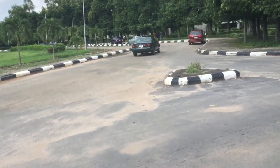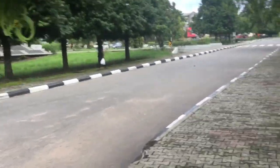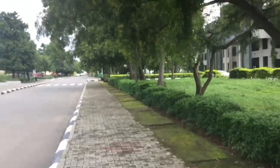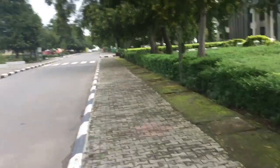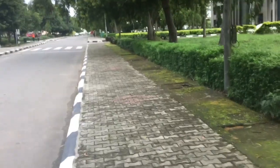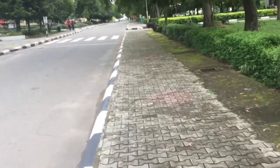When you get here, you turn right. In this area, we have the chapel to the left. You have the library to the right. You have the halls of residence directly behind the library. We have the postgraduate hostels also behind, straight down. And we also have the medical center, which is the school's clinic, also straight down. So I'll be showing you all of that today.